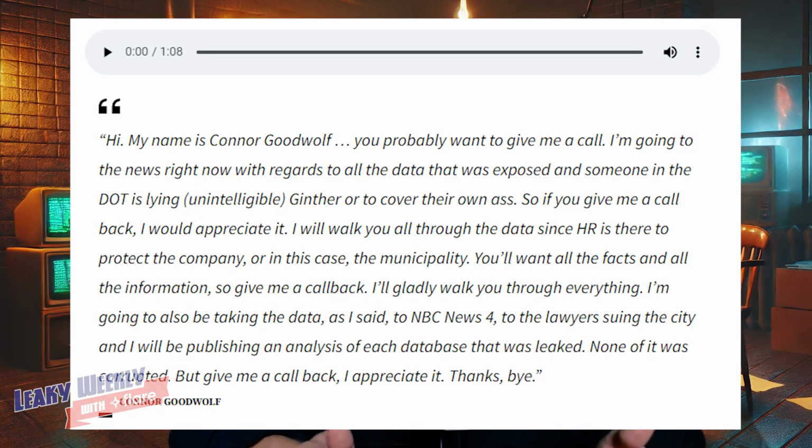Goodwolf left a voicemail with the city claiming that he was aware that someone in the Department of Technology was lying and asked them to call him back so that he could walk them through all of the data that was actually exposed and not corrupted, and informed them that he was also going to the news to discuss the data that had been exposed with the people of Columbus.